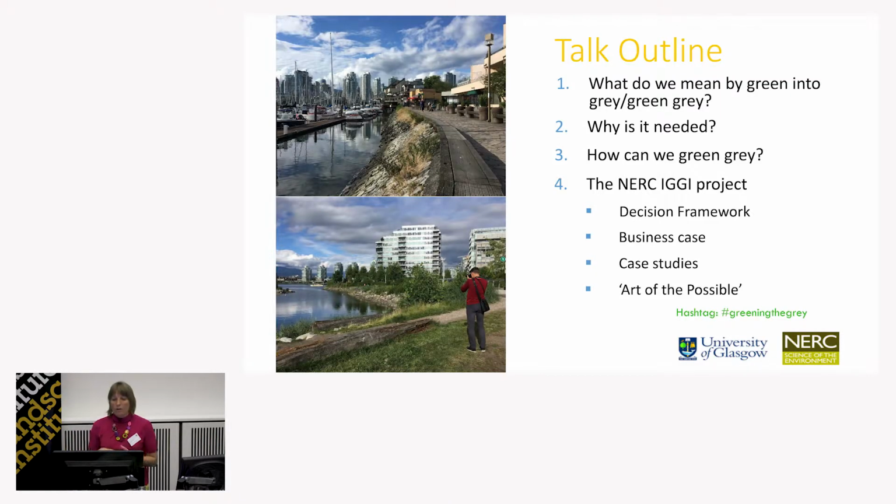And so I'm going to talk a little bit about what we mean by green into grey or green-grey. Why is it needed? How can we do it, and how have others done it? And then specifically look at this current project where we're trying to put some costs on these kinds of interventions compared to business as usual.